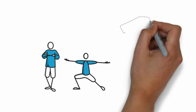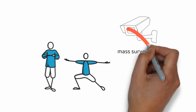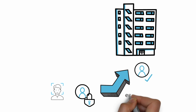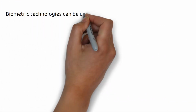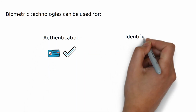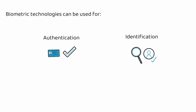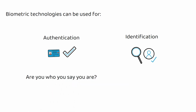Let me clear up a misconception. Biometrics is not the same thing as mass surveillance, but rather it can be used for identity verification, typically on an opt-in basis to enable access to a controlled environment. Biometric technology can be used for authentication of your identity or for identification of you as a person. Authentication answers the question, are you really who you say you are? Identification answers the question, who are you?